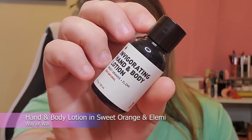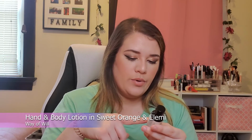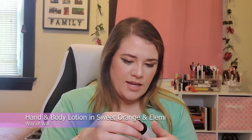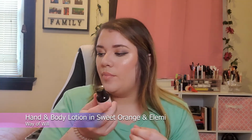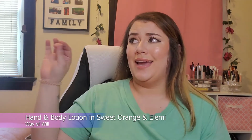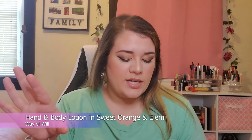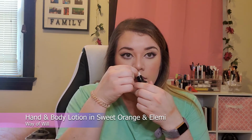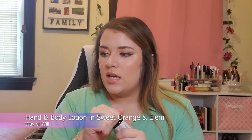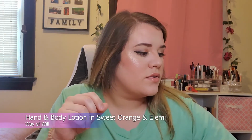Next in the box is this Way of Will Invigorating Hands and Body Lotion. It has sweet orange and elemi. I think it's an essential oil lotion for your skin, and this is a deluxe sample. So the full size goes for $28, and I can't remember exactly how many milliliters or ounces it was, but the value that I calculated for this item would be about $3.50. Yep, it definitely smells really good. I wonder if this is the same brand that I've got in essential oils from, because that smells very familiar.